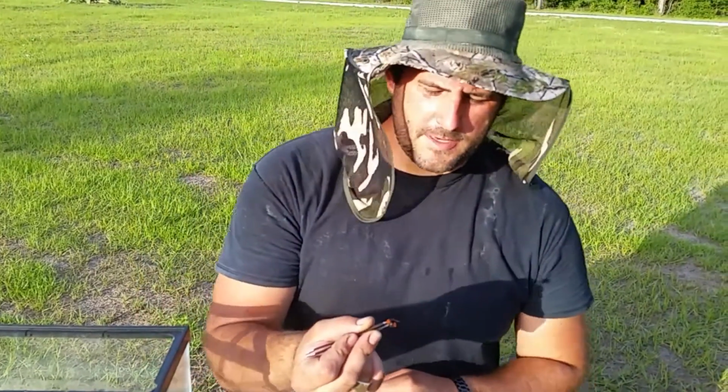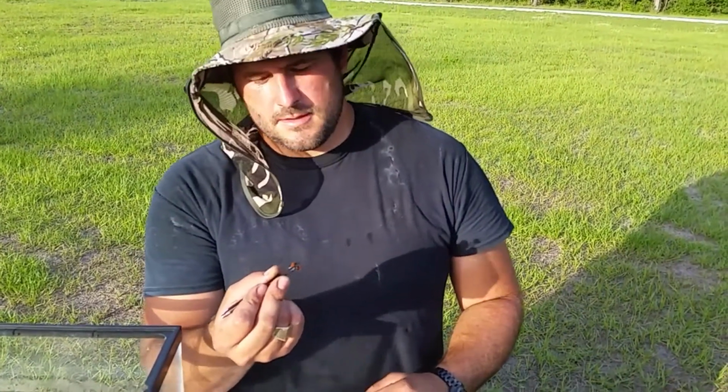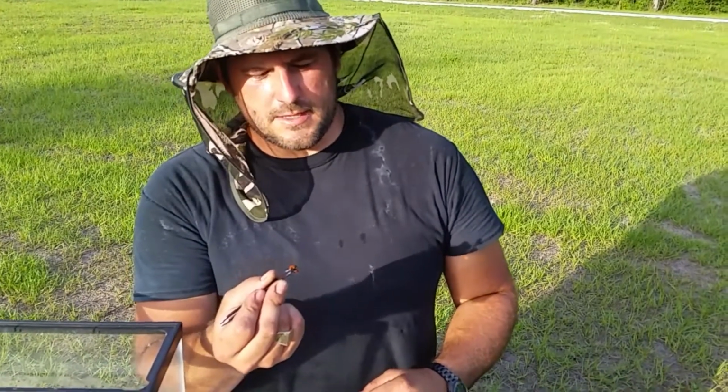Alright guys, this is the cow killer. Now this insect has the 4th most painful sting in the insect kingdom, according to the Insect Pain Sting Index. Now I'm going to induce a sting and just see how painful that actually is. We'll call this the cow killer challenge.